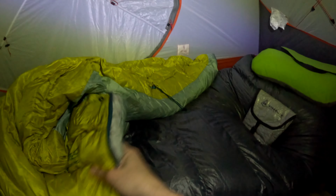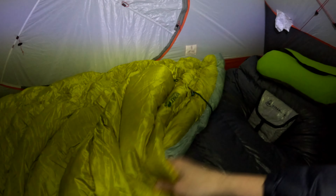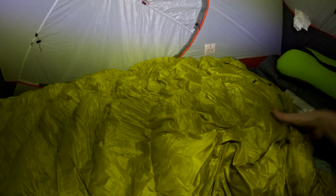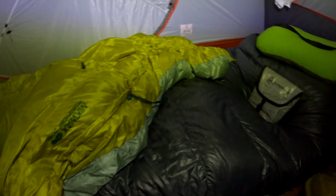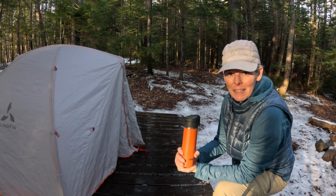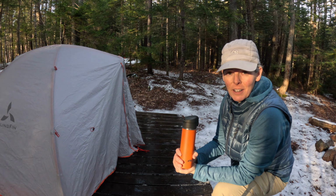And then this is the first time I brought my summer sleeping bag. This is some kind of Thermarest too, but I think this is probably going to be too warm, but I just wanted to try that. It is about 3:00. I think this would be a good time to walk around and find some firewood.